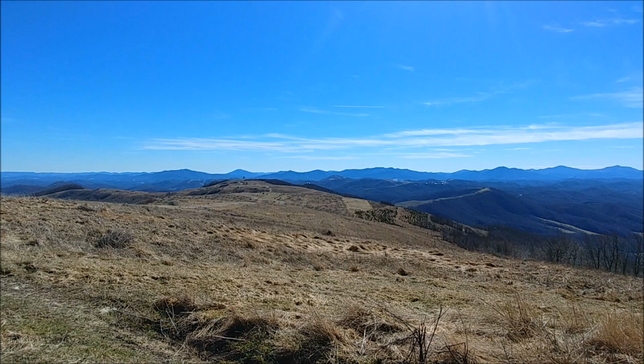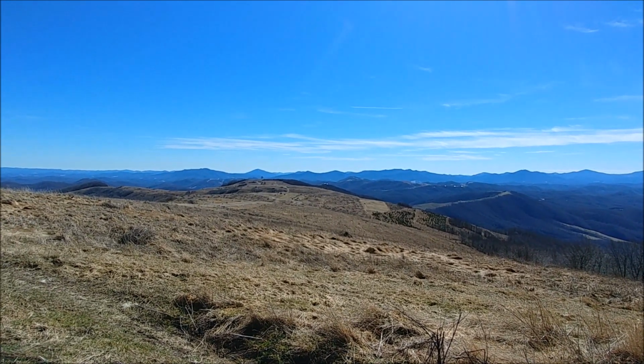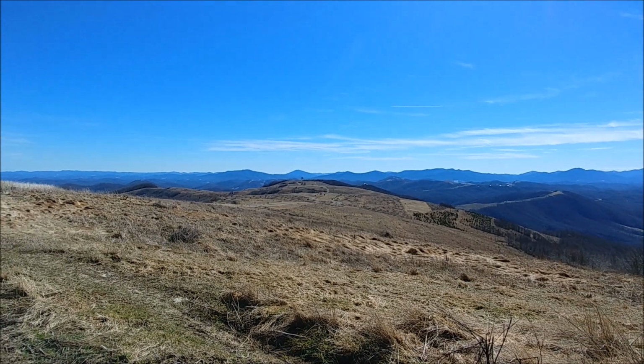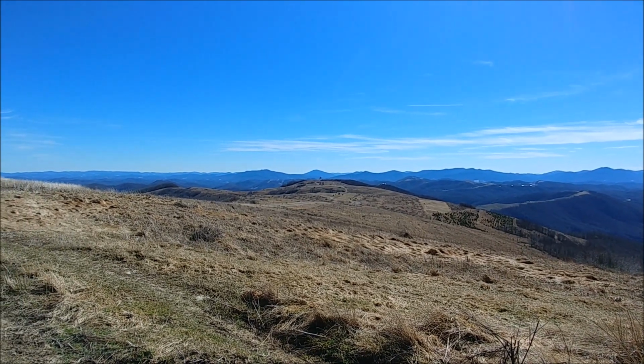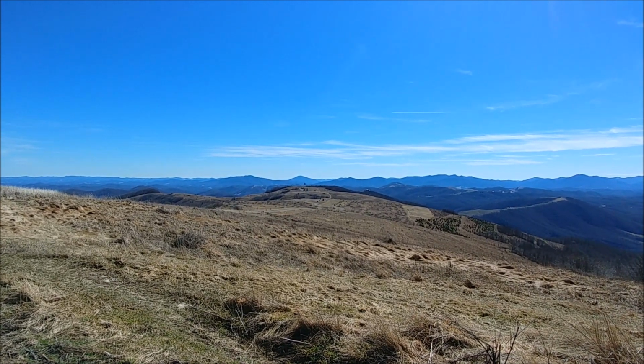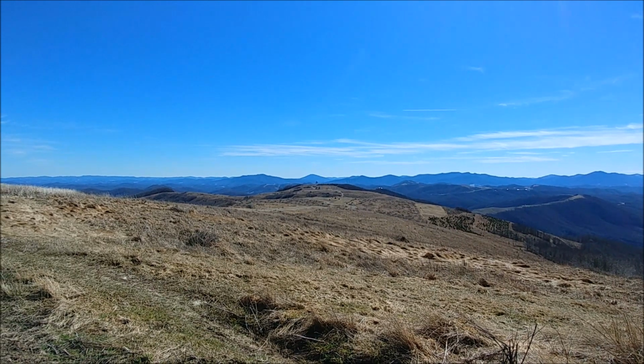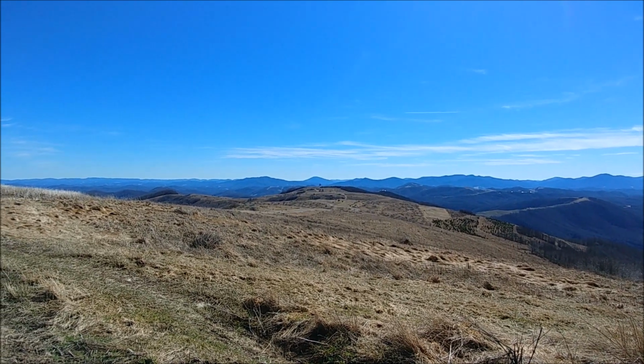Here's the southeastern and southern view without the little grain silo in my way. That is the regular parking lot and access road to the game land, but it's closed in the winter. So it's a long hike up that forest road, but it's very much worth the return because it's only a few hundred feet from the summit.